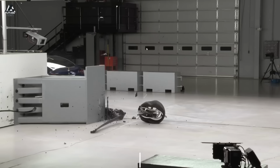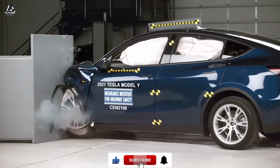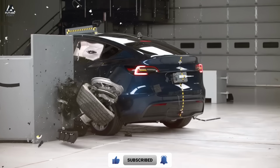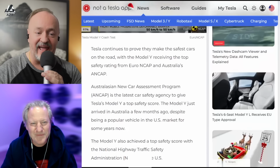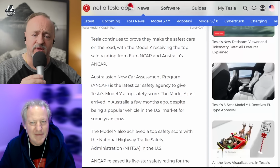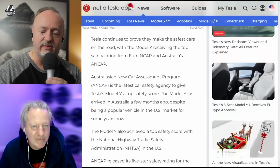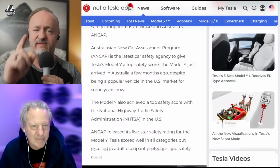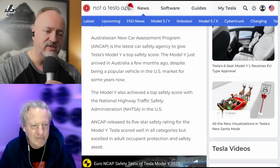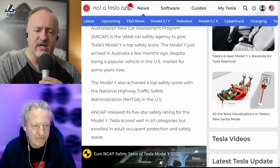Tesla Model Y receives top safety score of any vehicle ever tested. Any vehicle, gas, electric, any. Wow. Tesla continues to prove they make the safest cars on the road, with the Model Y receiving the top safety rating from Euro NCAP and Australia's ANCAP. So this isn't even IIHS. This is the European and Australian testing agencies. It's the latest car safety report to give Tesla's Model Y a top safety score.